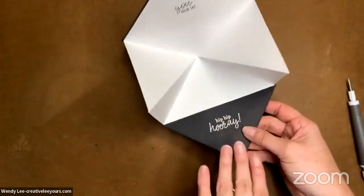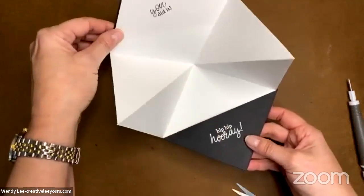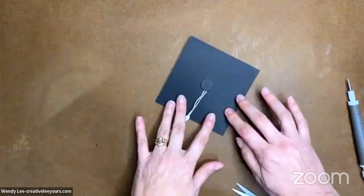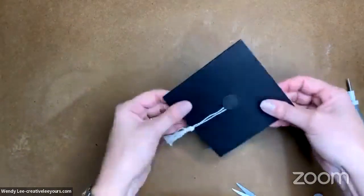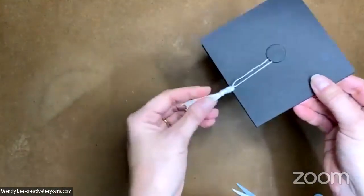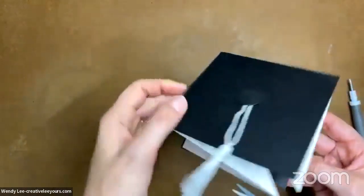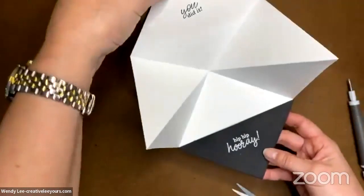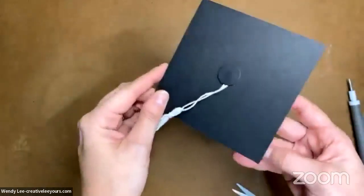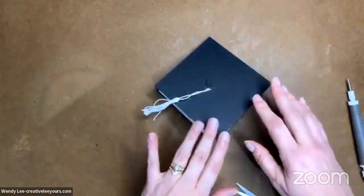Now, if you were going to use this as an announcement, you could print off something. You could add a photo in here, lots of fun stuff that you could do. Now I did this in black, but you could customize this and do it in any color that you need for your graduate. You can customize the tassel to the color. But yes, it is a super fast and easy card. And don't you think it's cute? I think it adds a nice personal touch, changes up a gift card holder, not so boring, right?